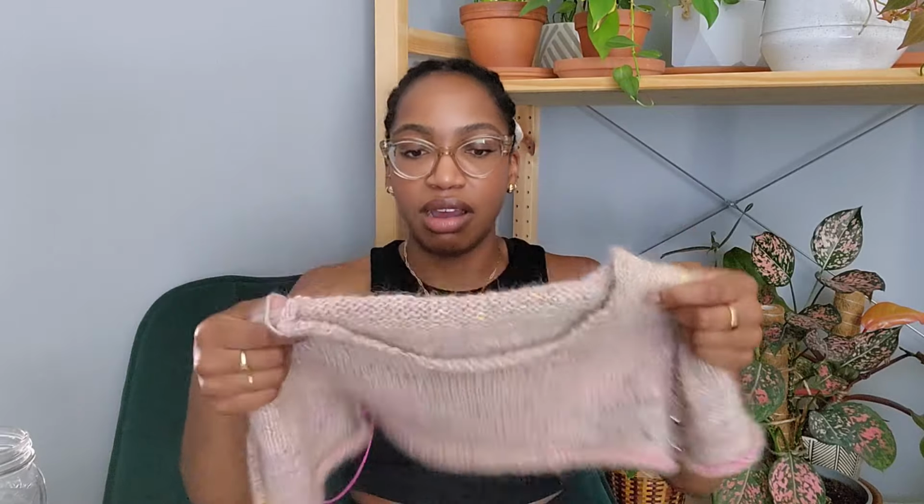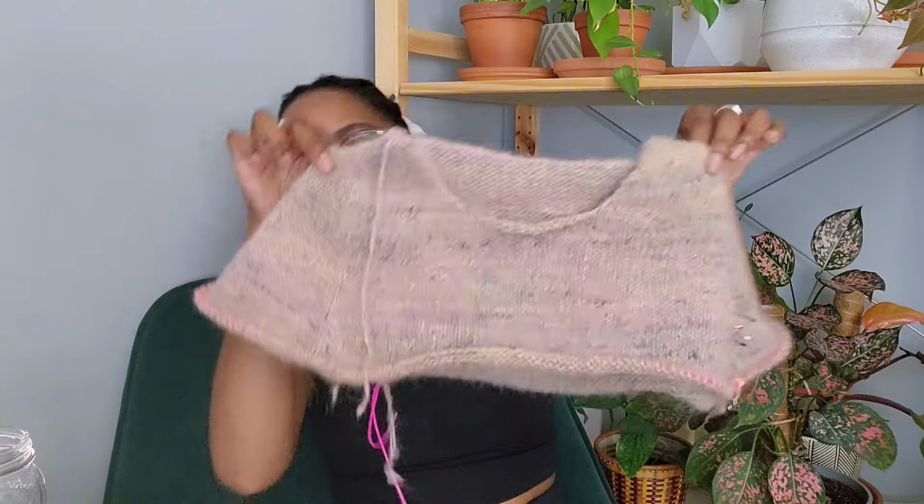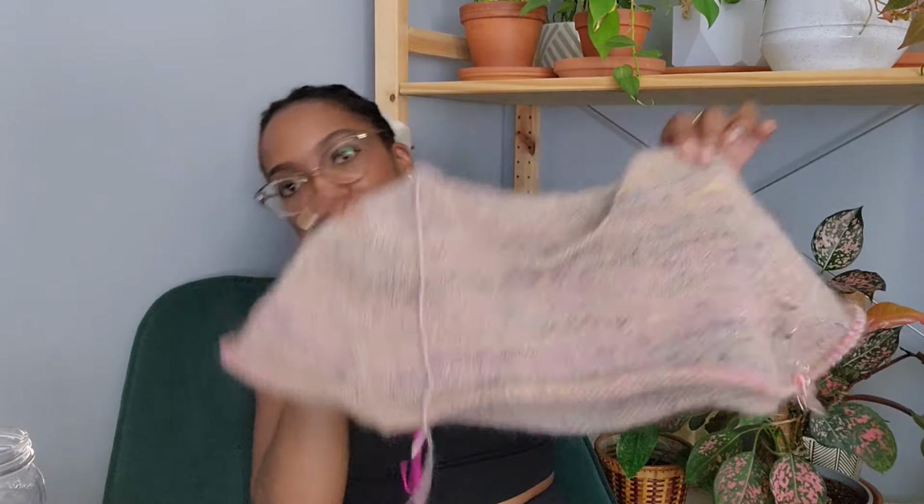But yeah, super fuzzy, super cozy, but not the right pattern for the yarn. So I'll make the Terrazzo sweater again at some point with a different yarn and this alpaca. Another thing also was that I wasn't going to have enough. This is one full skein of the alpaca, and I only bought 3.